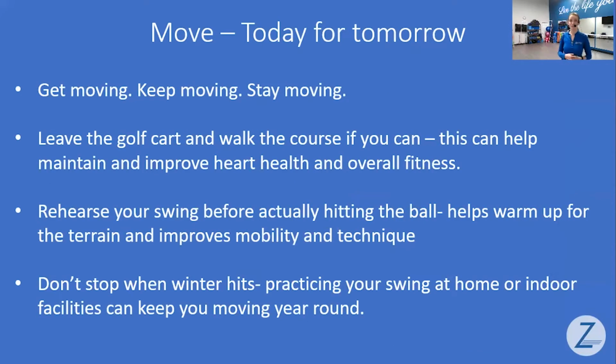So the M stands for move, and they say move today for tomorrow. So you want to get moving, keep moving, and stay moving. One of the issues with golf is that it's a seasonal sport. We're doing it quite a bit all throughout the summer, but then we just stop. So we want to make sure that we're doing other activities while we're not golfing. One way to increase your movement during your game is leaving the golf cart and walking the course if you can. This will help maintain and improve heart health and your overall fitness.